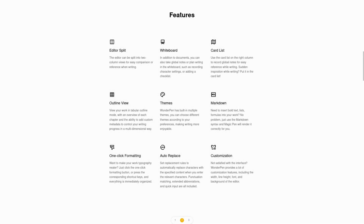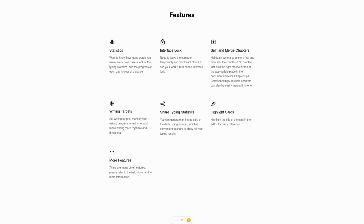WonderPen. What's cool is you can easily export to image, PDF, EPUB, Word, HTML, and other formats. And it supports whiteboard mode where you can add notes, images, checklists, tables in a Kanban-like style and other content. It supports full text search and replace, and chapter splitting and merging. And one of my favorite features, documents are automatically saved after modification. Very cool app. Very nice. And also, I think the best part about it is that apparently it has Flatpak support.